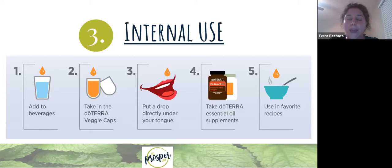And then the third way is we can actually use these essential oils, and actually doTERRA, I would recommend only internally.